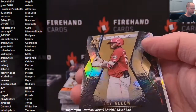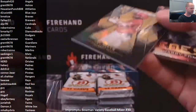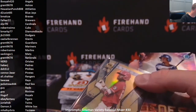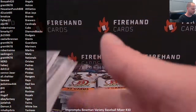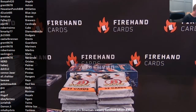Gold Invicta, Jay Allen for the Reds, number 4 of 50. Guy with the Reds. Ed Howard and Trent DeVoe, refractors. For sure, I had the right side right there. Son of a gun. Son of a gun. You bastards.